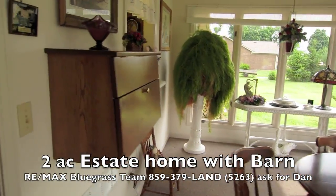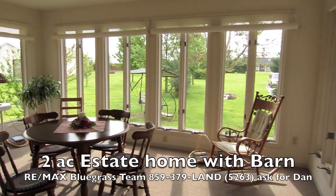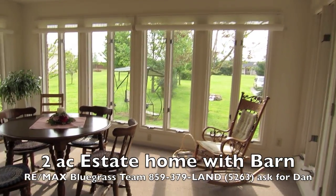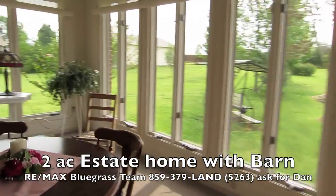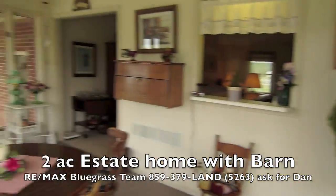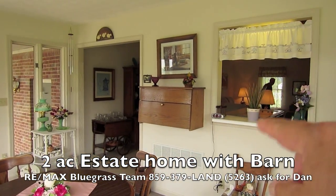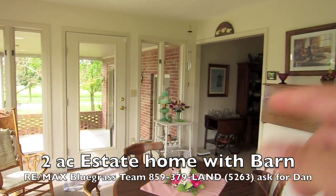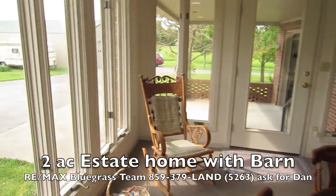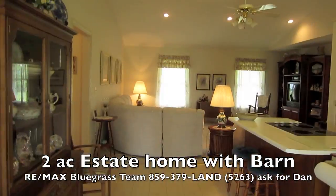Truly, I mean, it's just absolutely in perfect shape, in excellent condition. And this sunroom here is one of those amazing spaces. Right off the kitchen. This is open in here. This walks right out. So this is all heated and cooled out here. So you can live out here. This is an all year room.